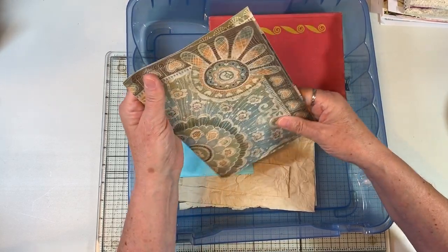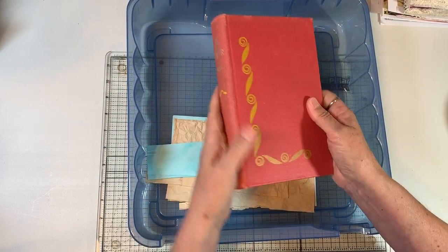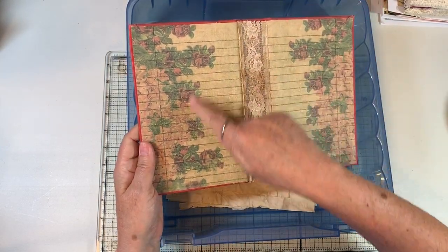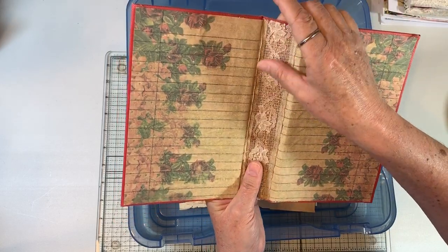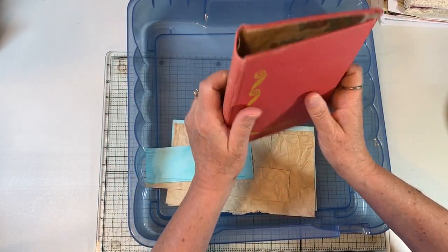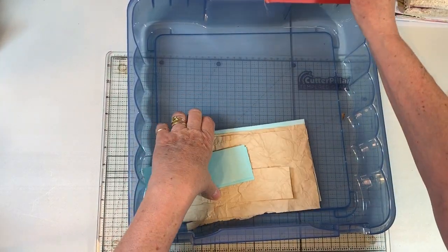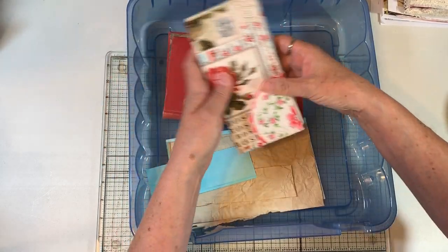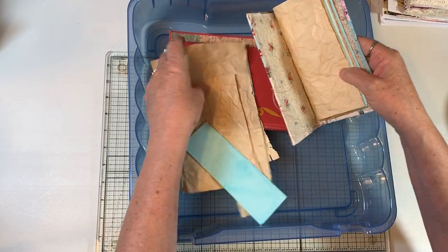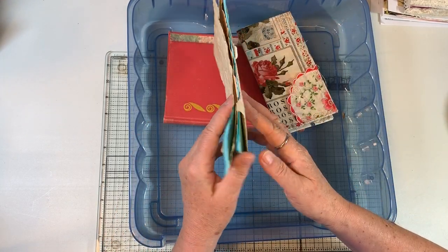It just needs pages. And then I have this book, The Little Minister. It's just a little red vintage book. This is Tsunami Rose. I've put that in there. I've put lace on the spine. So it needs some pages. And I have a lot of Tsunami Rose left of printables, so I should probably do that. I'm thinking these pieces were from here. Were cut-offs or something from these pages, which they could just be folded and put in there too.